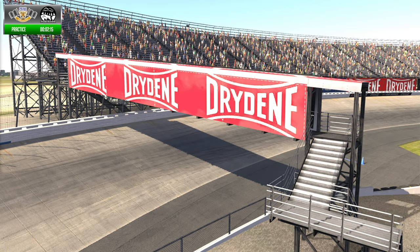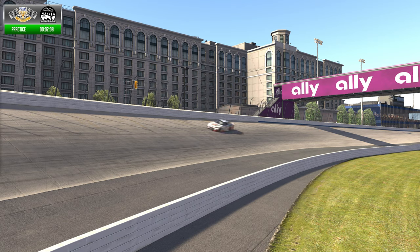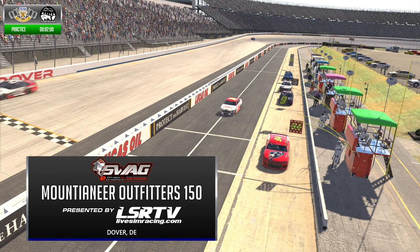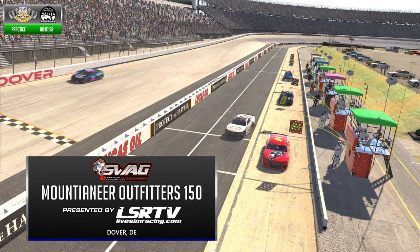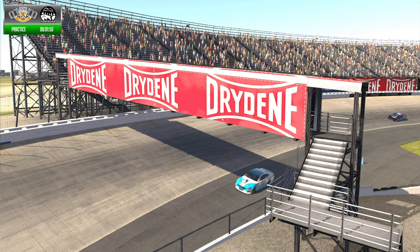We're ready to see what Miles the Munster will provide for the drivers of the SNB Cup Series, presented by Appalachian Holler Hunters. Tonight, we're ready for the next round of this run for the championship, the playoffs slowly but surely looming, as we welcome you to coverage of the Mountaineer Outfitters 150, presented by Swag and LSR TV from the virtual Dover Raceway in Dover, Delaware.